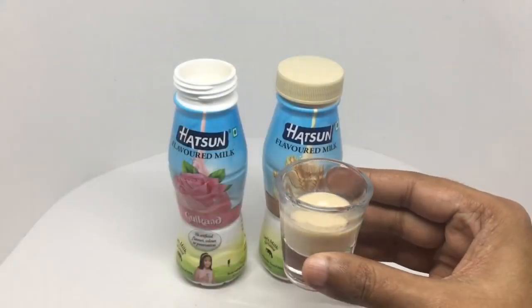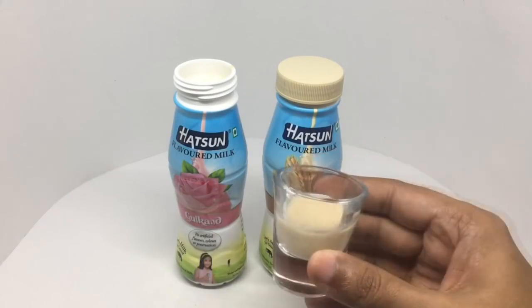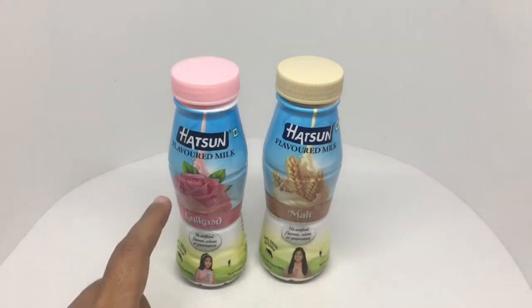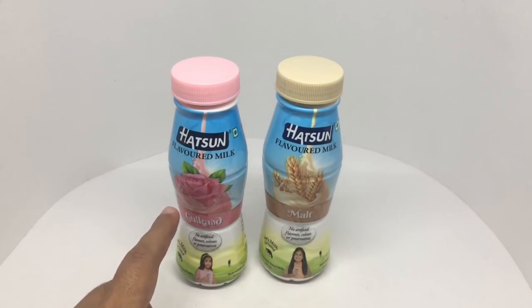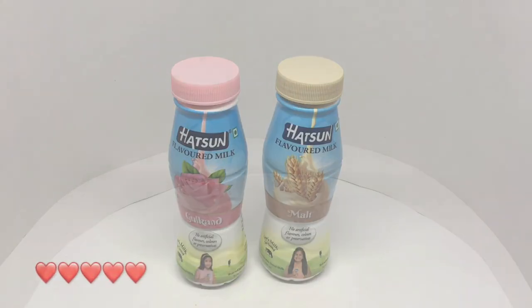I'm quite surprised by the color. I was expecting a rose colored milk. Let's taste it. This smells really amazing. I think they went a bit overboard with the gulkand flavor. It has a really strong rose flavor. I kind of like it. Quite nice. Check it out.